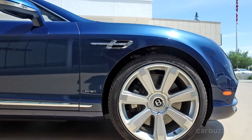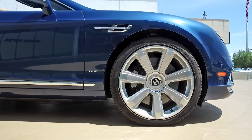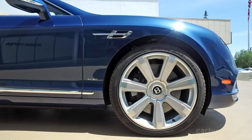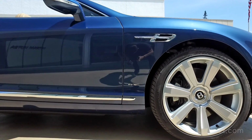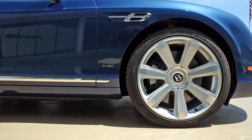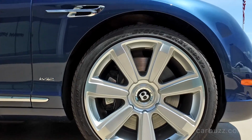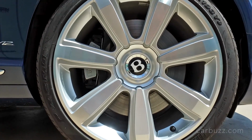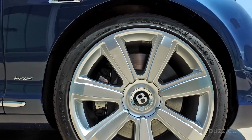Now, the design of this Continental GT convertible, in my opinion, is absolutely stunning. You have these massive 21-inch wheels with big front and rear disc brakes. They have black painted calipers. You have LED running lights, a bright chrome-colored lower bumper grille. I mean, that alone is a $1,200 option.